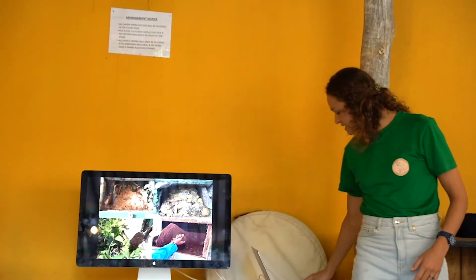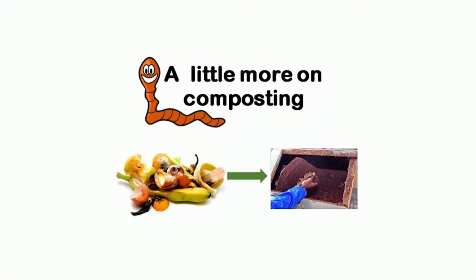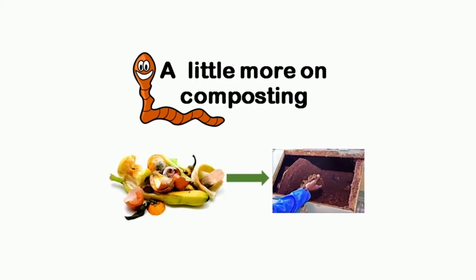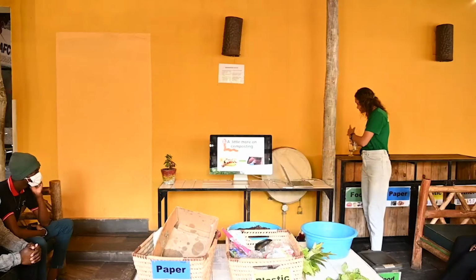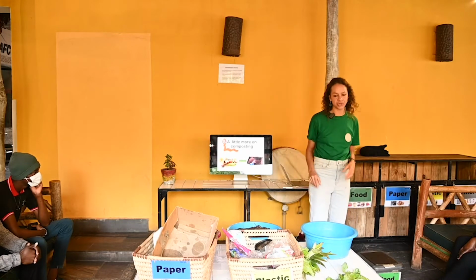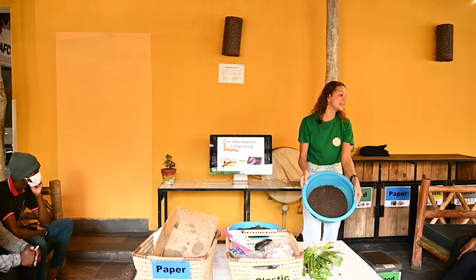So this is the process. And I'd like to provide you with a little bit more information on composting, just to zero in on that, because I find it so fascinating. To me, it feels like a huge magic show almost. You know, how does this, ta-da, turn into this?